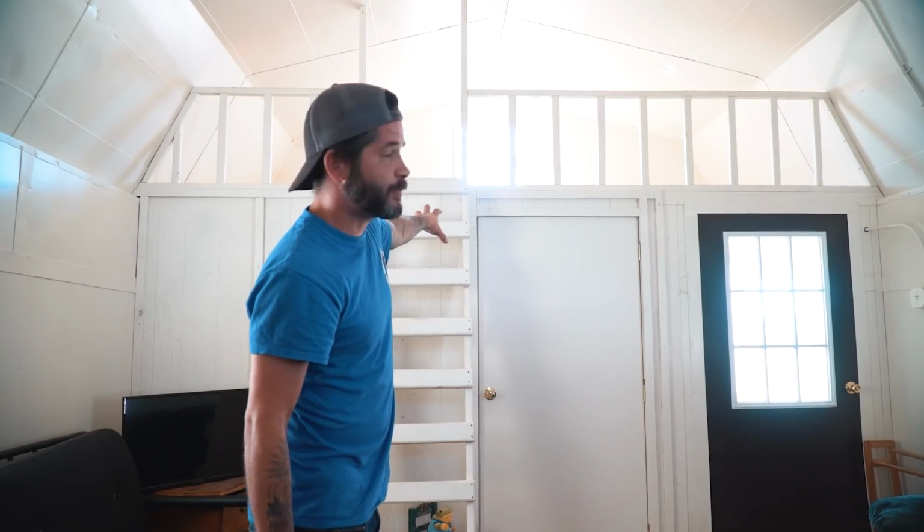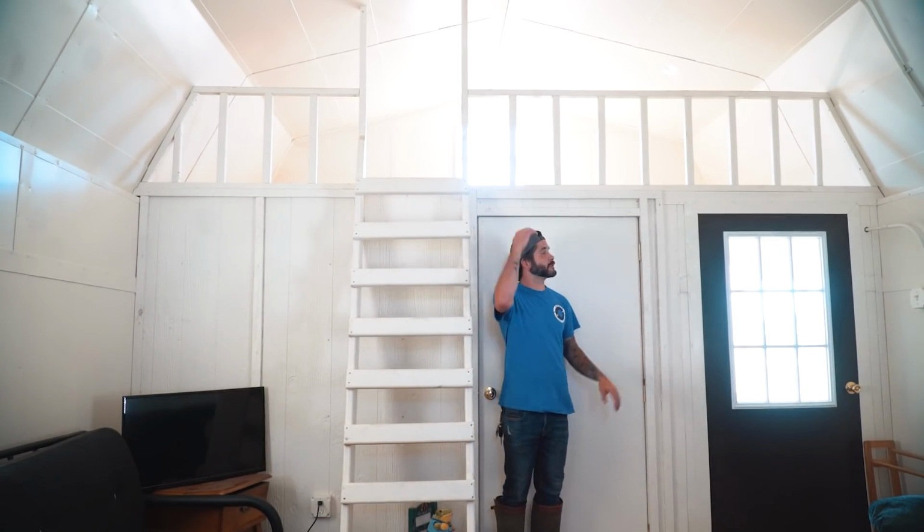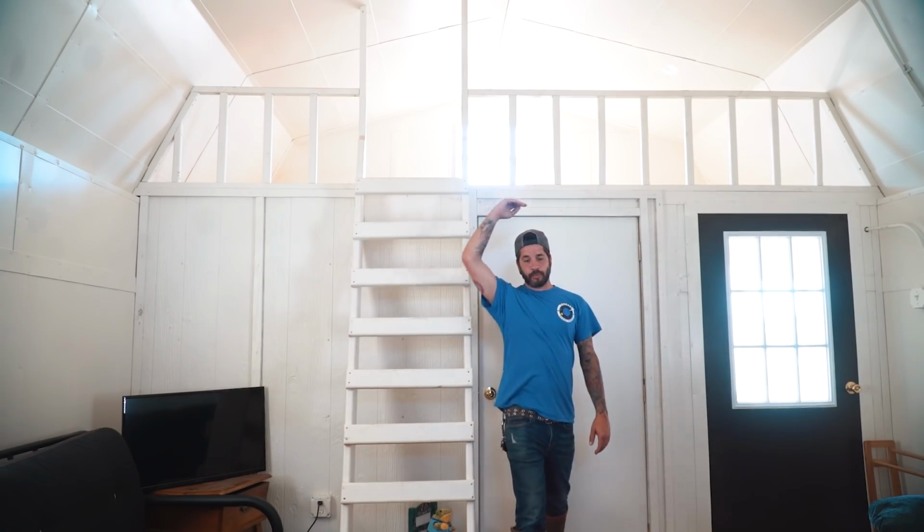And then you got your loft up here above the front porch and bedroom. Again, it's not very tall. I'm 5'7", 5'8". And this is how tall it is. So probably a little over 6 feet. So I'm gonna go ahead and climb it, see how hard it is to climb, and then I'll take you guys up there and show you the loft.